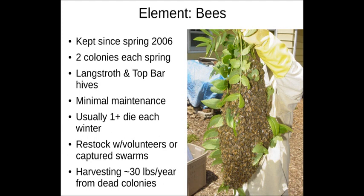And the picture here is Tulsi. She snipped this branch in our neighbor's yard with the bee swarm hanging on it, walked down the ladder, across our yards, up our ladder, and put them into our hive on our roof. So very easy way of doing it.